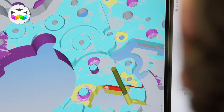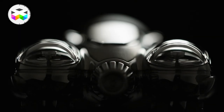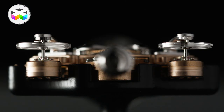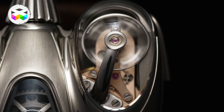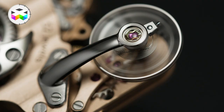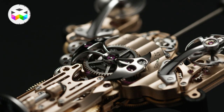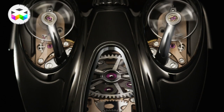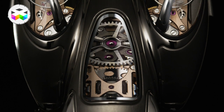Well, a few things we can say about HM9. It's a difficult piece to create, of course. First, the movement inside. These two pods, the lateral pods, contain a flying balance wheel each. So each of those lateral pods has an entire escapement, an entire regulating system on its own. They each work independently. And in the center here, the central part, you have a differential, which is constantly averaging out those two escapement systems. The average, which is a more stable result, is what then drives the hours and the minutes above. That's one of the first difficulties.